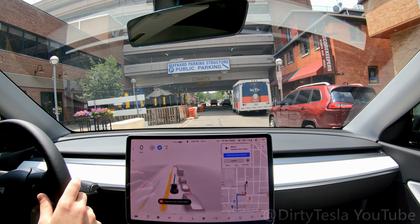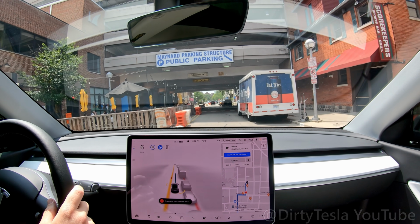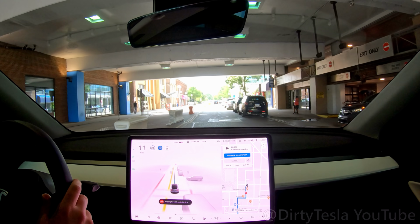If she would have, I mean, that was good for her to stop because she was kind of just running out into traffic. But if she would have been a little more aggressive, the car had already begun to slow. It definitely would have stopped for her.